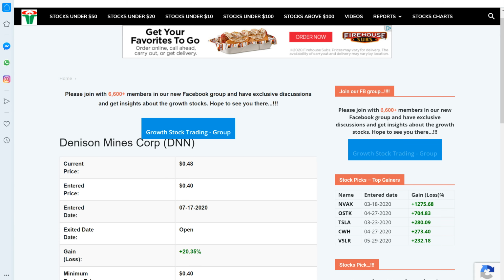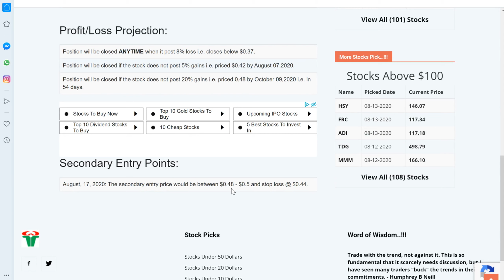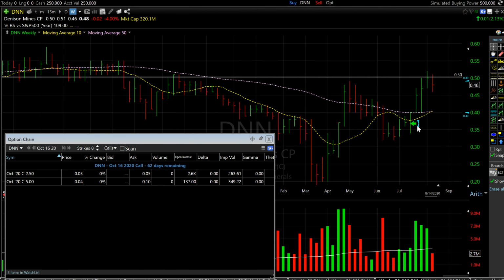So let's look at its secondary entry point. The secondary entry point is around 48 cents to 50 cents, and your stop loss is around 44 cents. This stock was added to the tracker on 7/17 when it found support at its 10-week moving average and reclaimed its 250-week moving average, and after that it's rallied really nicely. Now it's consolidating for 3 weeks, so that is the reason it's offering a buy point.